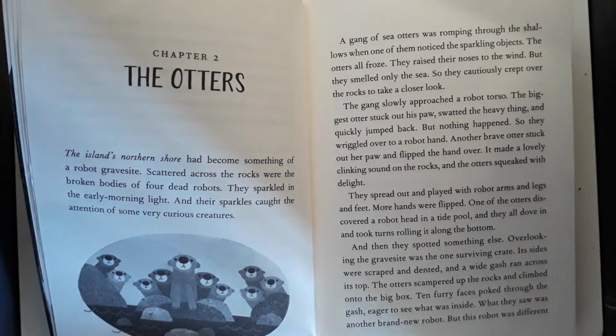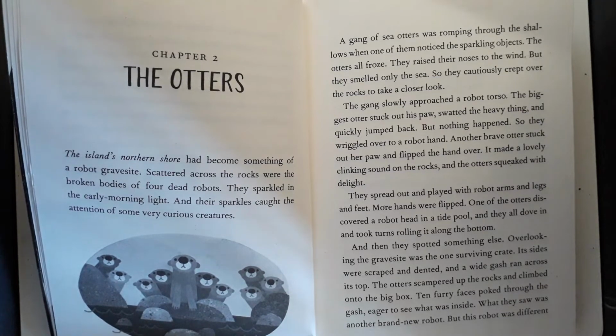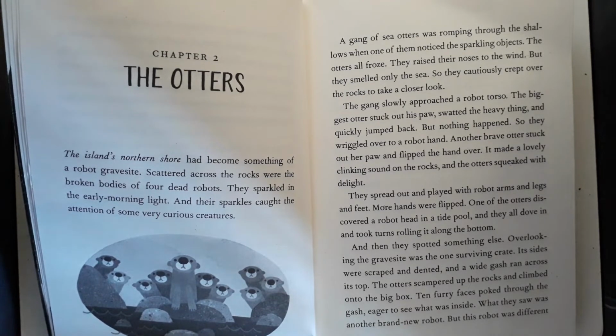But nothing happened. So they wriggled over to a robot hand. Another brave otter stuck out her paw and flipped the hand over. It made a lovely clinking sound on the rocks, and the otters squeaked with delight. They spread out and played with robot arms and legs and feet. More hands were flipped. One of the otters discovered a robot head in a tide pool, and they all dove in and took turns rolling it along the bottom. And then they spotted something else.